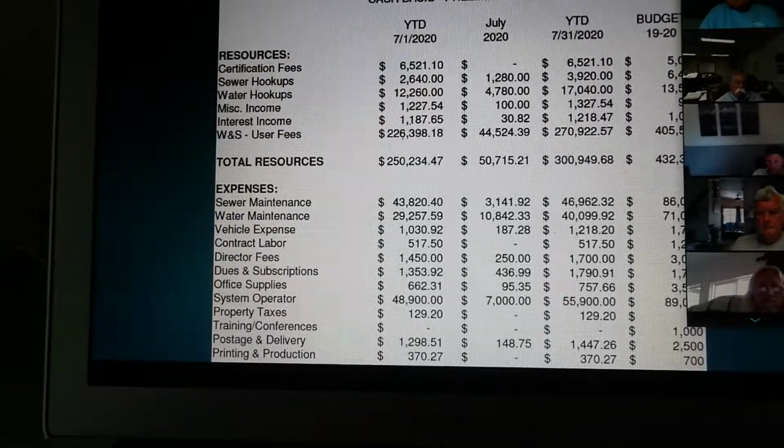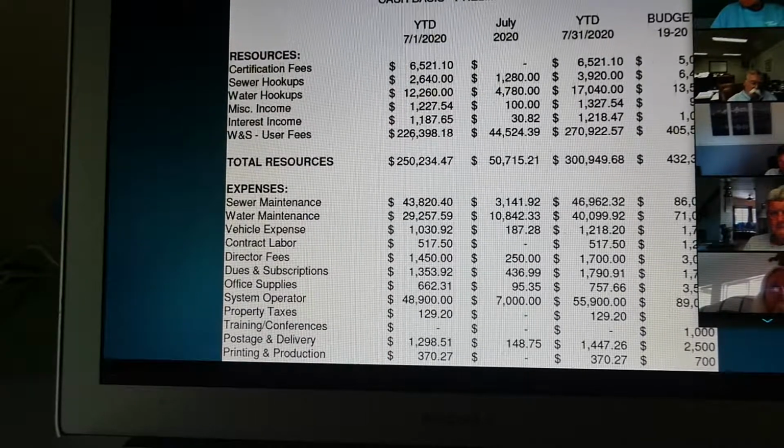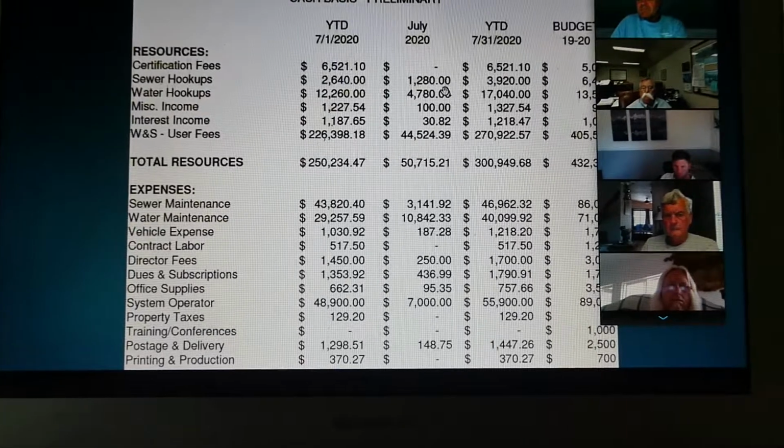And it looks like we have, for a sewer hookup, a new hookup at 16316 East 5th Street. That was for a sewer hookup and a water hookup there. So in total, that's $6,060.